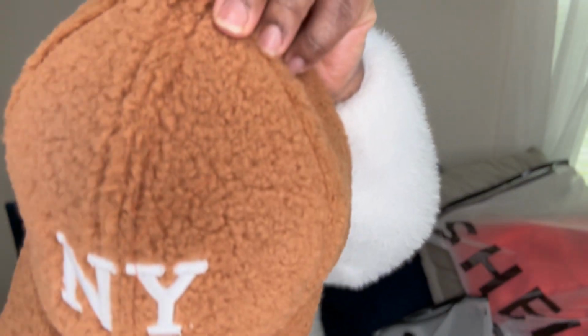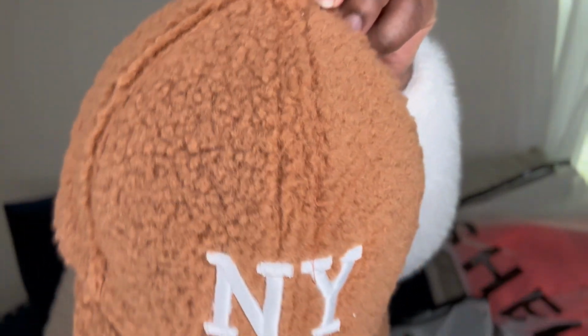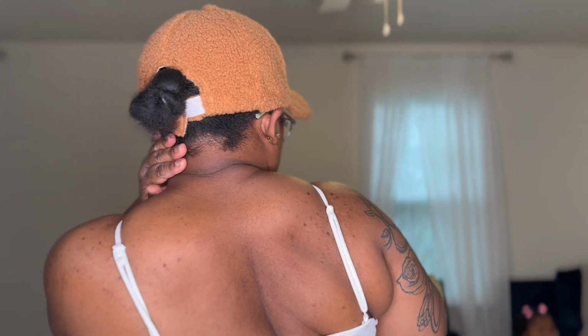And the last thing that I'm here to show y'all is this hat. This New York hat. It's almost like a teddy bear fur material. It's a one size fits all hat, and I really love it. I got a lot of compliments on this hat. I'm going to show you the inside. But I love this hat.